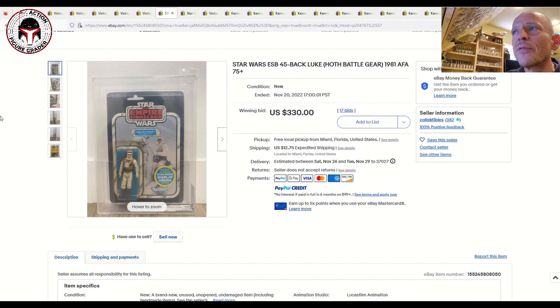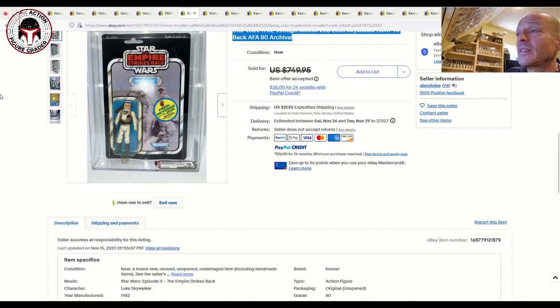Next up, we've got the debut card for Luke Skywalker in his Hoth battle gear. It was an AFA 75 plus. It was a yellowed blister, but just slightly, and it was also punched. That one sold for $330 on 17 bids plus $12.75 shipping. That's a pretty good buy in my mind. A clear blister can set you back easily double that, if not triple that price. And for a 75 plus for that price, I think that's a really good buy.